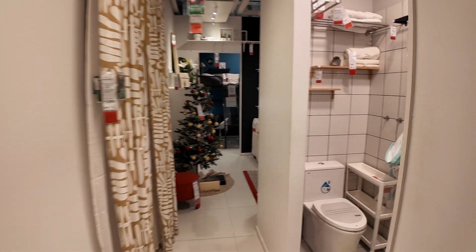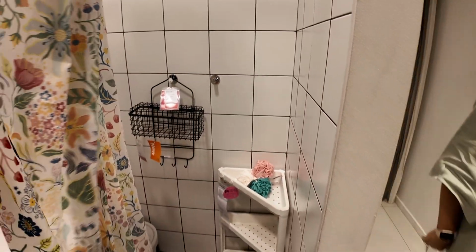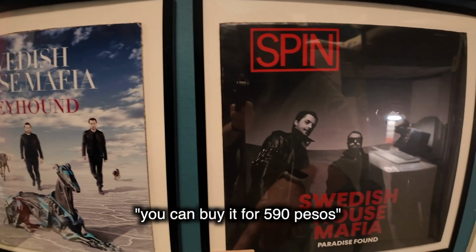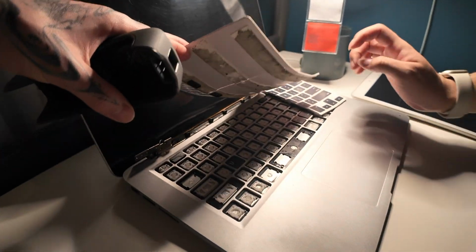It's a totally secret little area. You think we're in someone's apartment right now. See? You can just hide here and the workers would never find you. Pixelated Swedish house mafia. 590 peso. Keyboard ASMR.